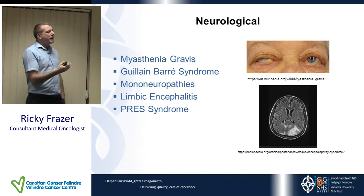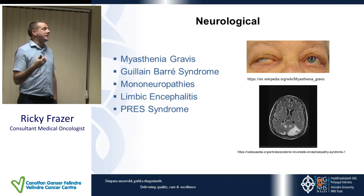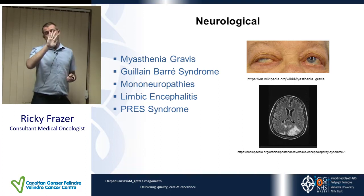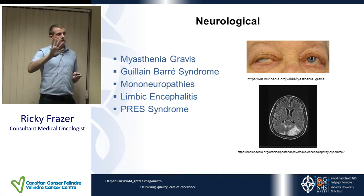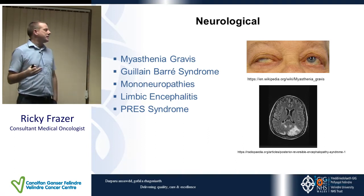And then there's these other rarer side effects, but we see them. So mononeuropathies can affect any nerves. So if it affects the abducens nerve, some of you will know that's cranial nerve 6, which allows you to do lateral gaze. Often these patients will present with double vision or unable to abduct their eyes, so move their eye to the side.